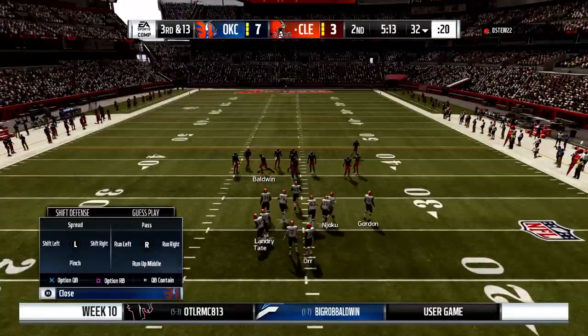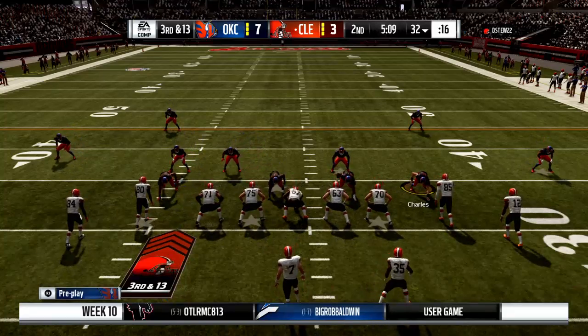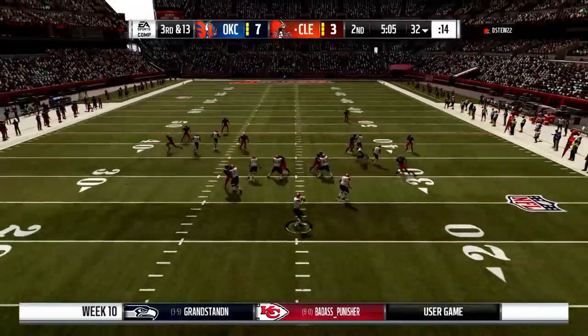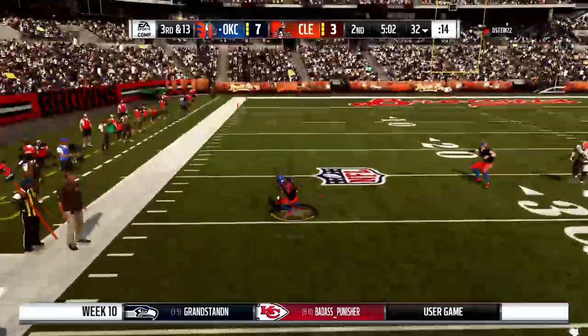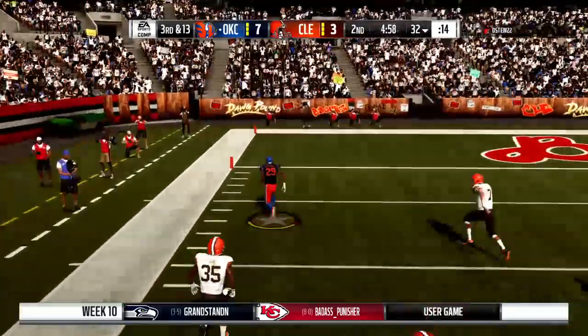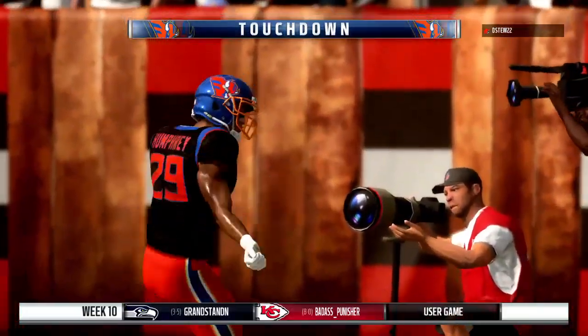The Browns on third down, just 1 for 3 thus far. This is going to be 3rd and 13. They'll look to throw. And he fires one that's intercepted. Picked off by Marlon Humphrey. And he will take this one home. It's a touchdown.